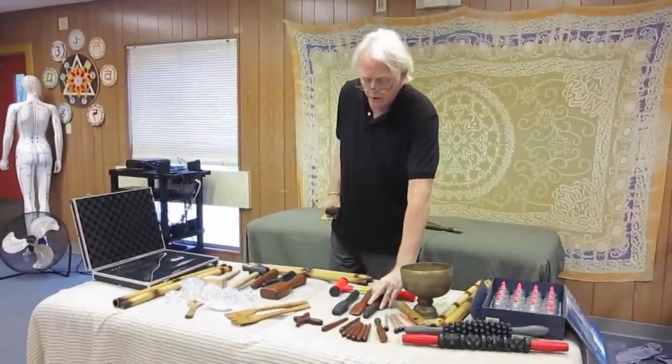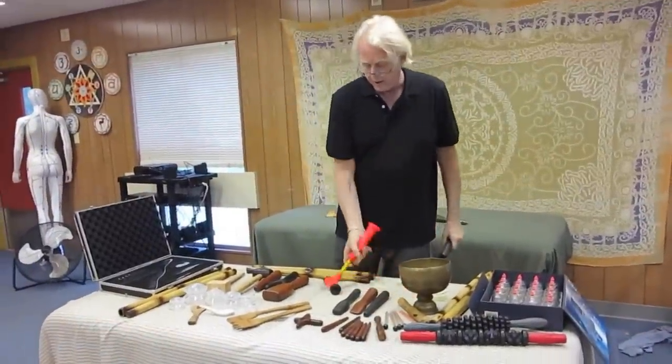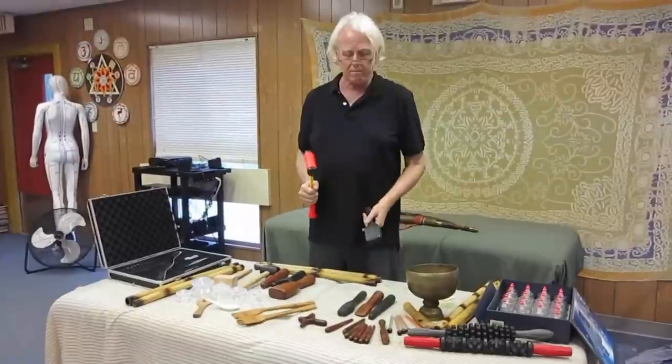All right, but do you have to have a hammer that was made from a tree that was struck by lightning and blessed by a monk? No.